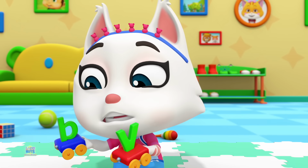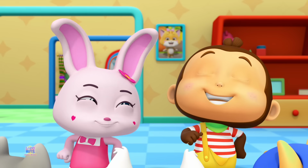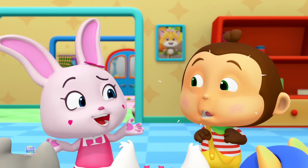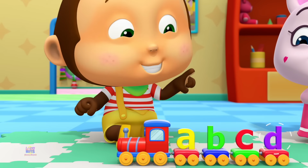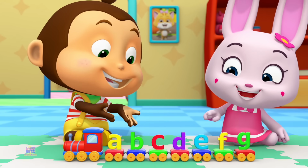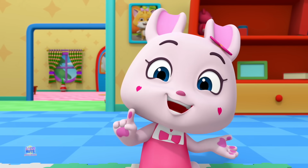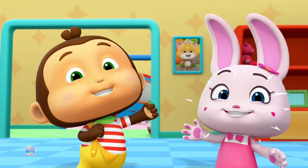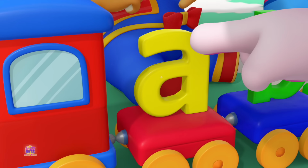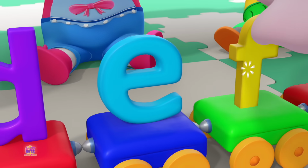To learn the baby alphabet. Can you help us? Sure, I'm a baby alphabet expert. You are? Uh-huh. Listen. A, B, C, D, E, F, G. Repeat the letters after me. It's quite simple. A, B, C, D, E, F, G.